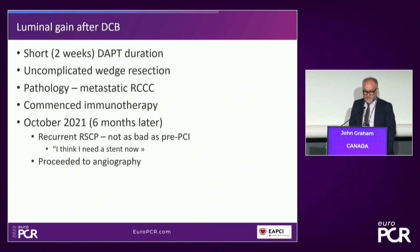And then 6 months later, he called my office saying that he'd had his chest pain back. And he actually said, I think I need a stent now. He was slightly nonplussed, bemused after the procedure when we said we had just ballooned it and didn't put a stent in, and he thought the stent was going to be the better option. We didn't do a stress test. We went straight to an angiogram.